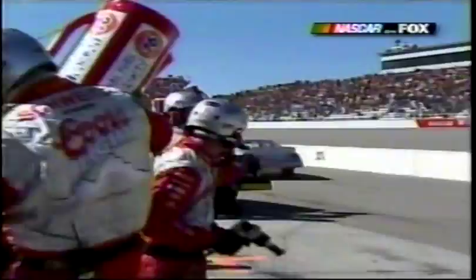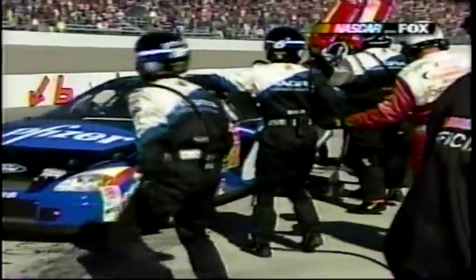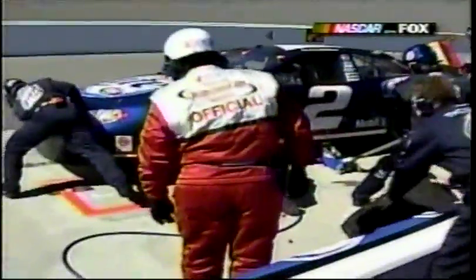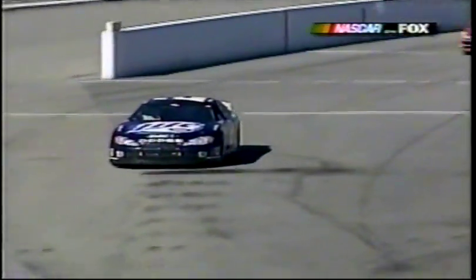Sterling Marlin getting 4 tires, air out of the right front. One round of wedge in for Sterling Marlin. Matt, work already going on the left side of Mark Martin's car. 4-tire change. Already made a wedge adjustment and air pressure. He was too loose, Dick. Rusty Wallace is already out of here. They just flipped the car, absolutely alone other than 4 tires. Ricky Craven's car, they loosened him up a little bit. Rusty will inherit the lead.